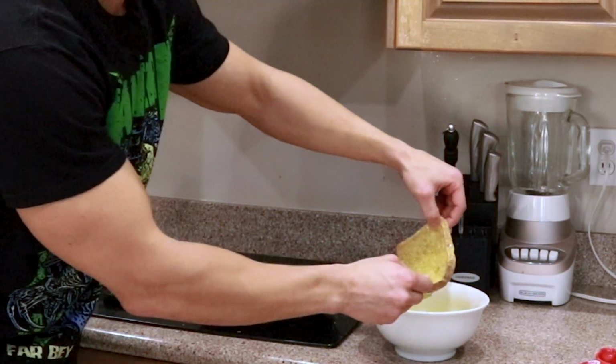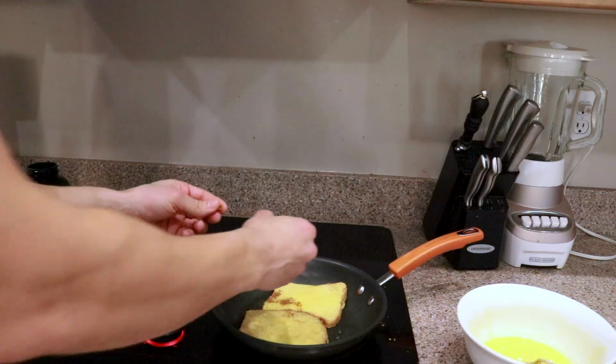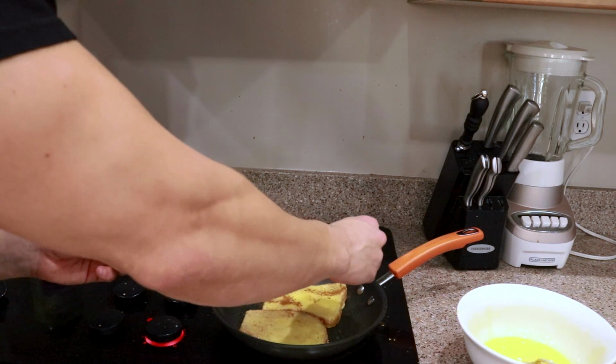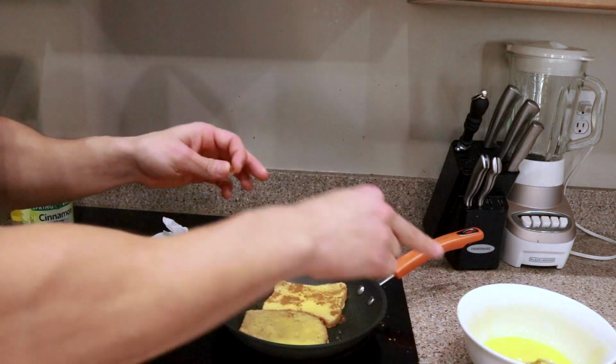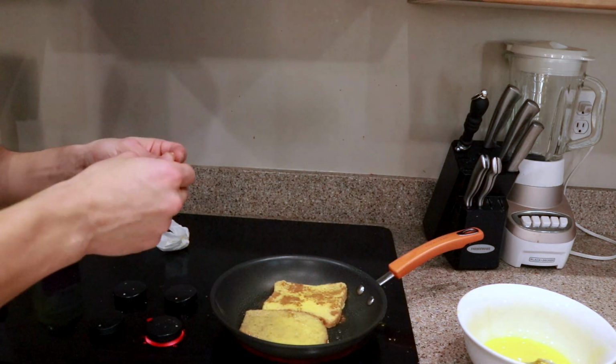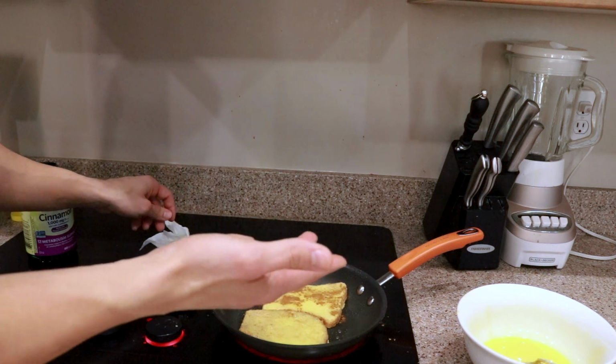And notice how I haven't put in the cinnamon yet. So now is when I put on my cinnamon. So I'll just put on cinnamon on each side here. And I don't like to put it in there, which I did in my other video, because then your egg whites, they taste kind of weird.